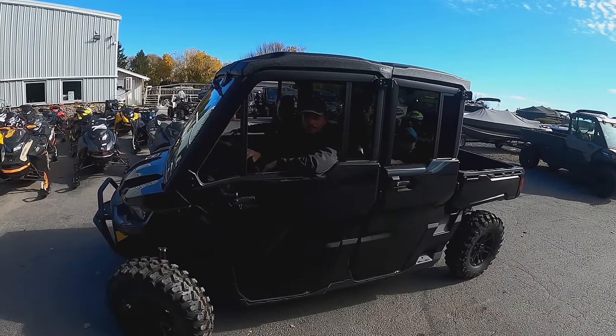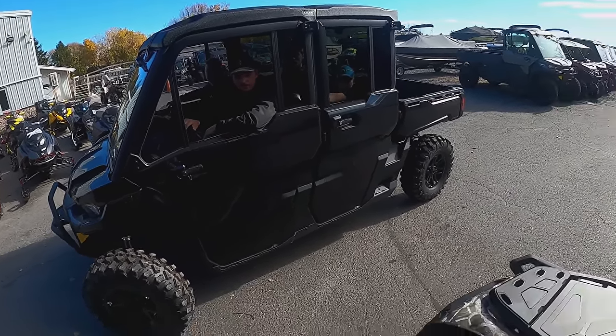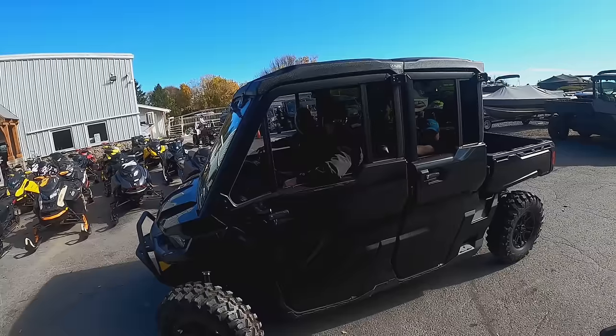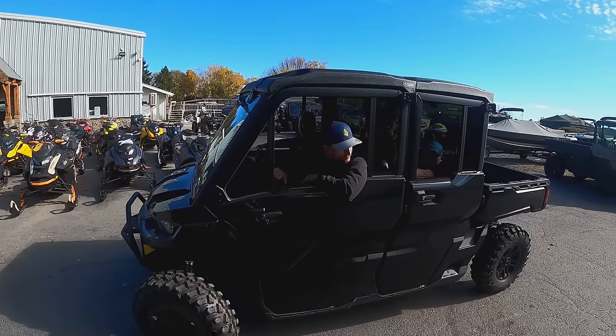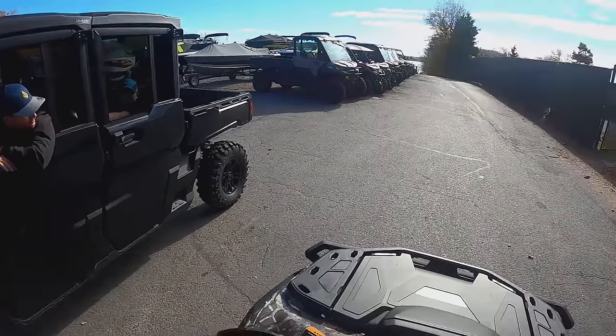Pretty wild, man. I cannot believe how smooth the clutching is with that P drive. There's no more clunk when you're transitioning from gear to gear. What do you think of the power? Crazy. The torque is crazy. A lot of power for an EHTV. Yeah, it's pretty cushy. Pretty cushy. Let her go.